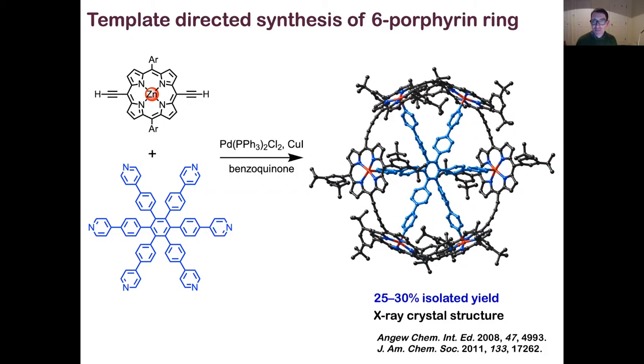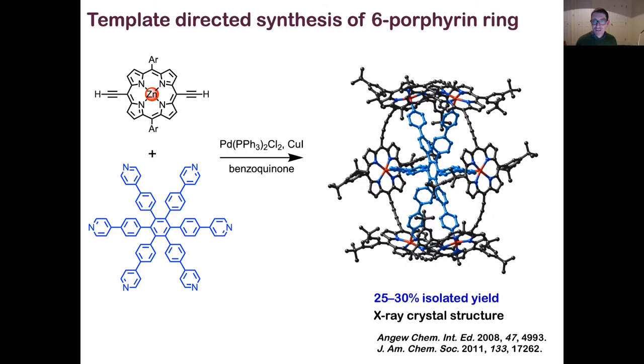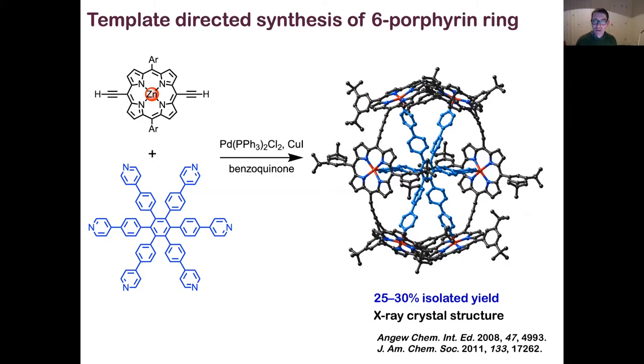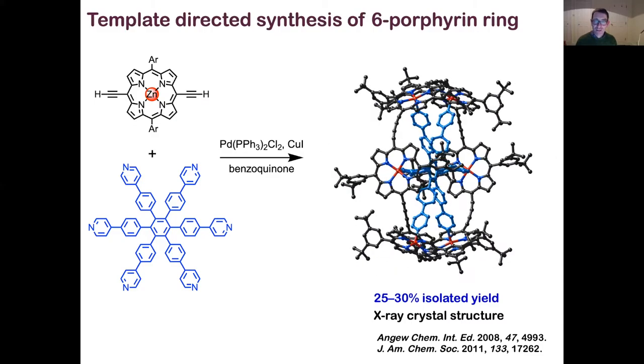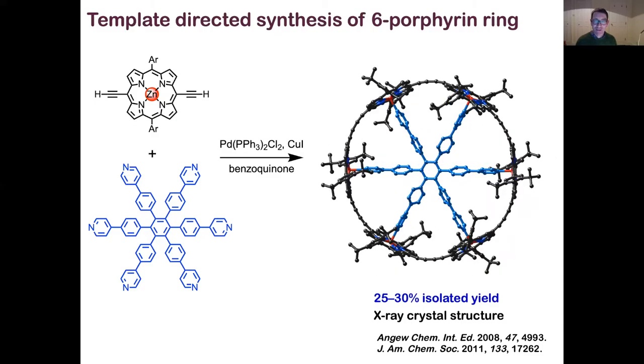I should say that the template is not pi conjugated to the rest of the system. So all the electronic properties are dominated by the peripheral conjugated pathway, the pi system around the edges, not the center.